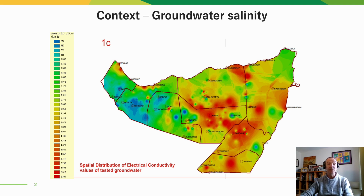Very briefly, it's important to understand the context. Groundwater across large swathes of Somalia is saline. Above a conductivity of 1,000, water starts to become progressively unpalatable. So the blue areas on this map indicate fresh water. Green is starting to reach a threshold of acceptability. Yellow might be suitable for some domestic use but not drinking or cooking. And orange and red might not even be suitable for some livestock.